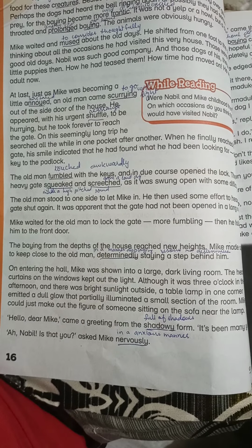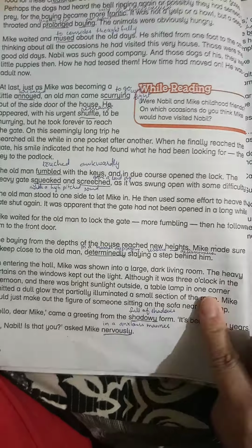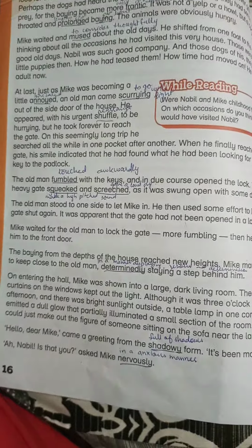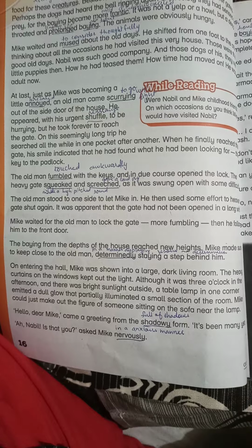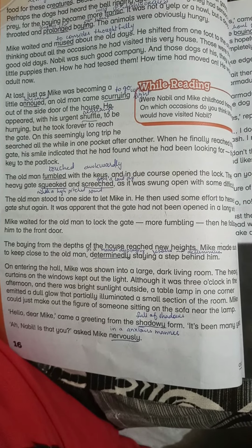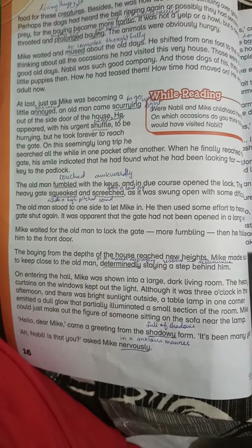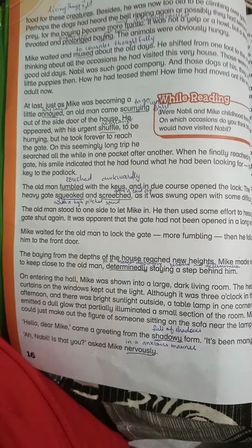It was apparent that the gate had not been opened in a long while. Mike waited for the old man to lock the gate. More fumbling, then he followed him to the front door. The barking from the depth of the house reached new heights. Mike made sure to keep close to the old man, determinedly staying a step behind him.